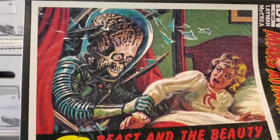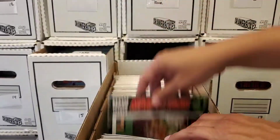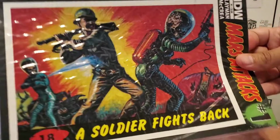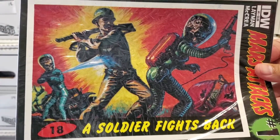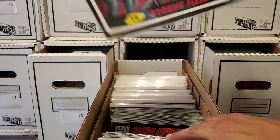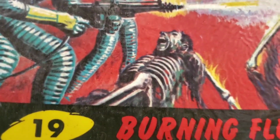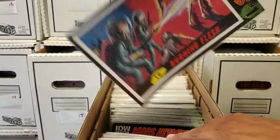Beast and the Beauty. I like that one. That's not my favorite one, though. A soldier fights back, and he doesn't last very long. Burning Flesh. That is some vicious, vicious stuff there.